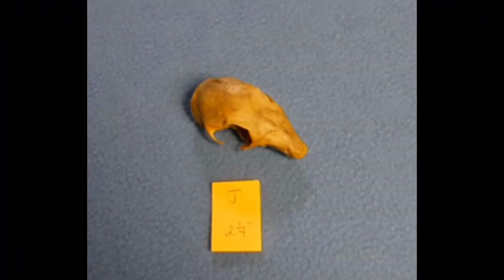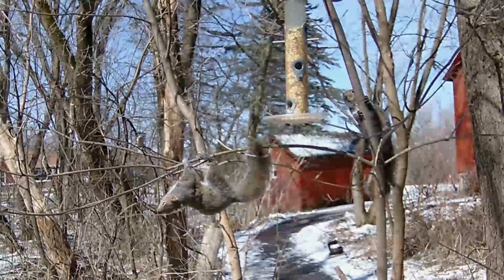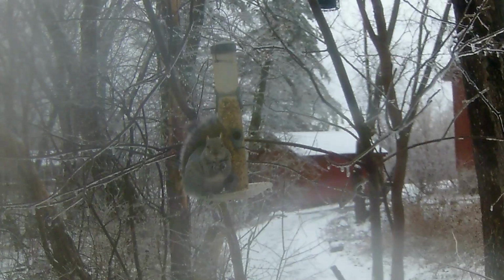And our last skull, letter J, is a short one, 2.25 inches long, so it's from a small animal. This is from a gray squirrel. Gray squirrels are very entertaining. They're very acrobatic. And here are some shots from a trail camera we had set up near some bird feeders this past winter. Enjoy these pictures of the squirrels.